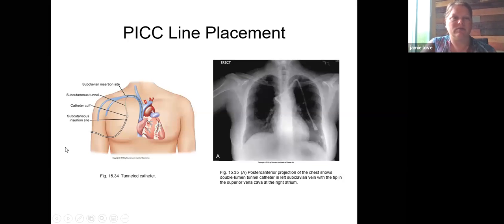So here's a picture of what we're talking about here. Some of this is inside the patient and some of this is outside the patient. So we go in through the subclavian, down the arch to right above the atrium of the heart. Two different sites here. This is a very confusing picture. This is if they were coming through the subcutaneous. This one's if they were coming through the subclavian. So this is 2 different methods shown in one picture.